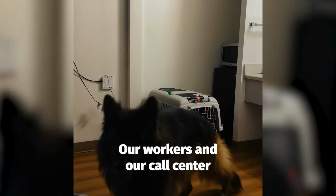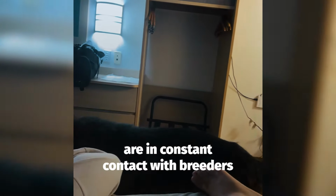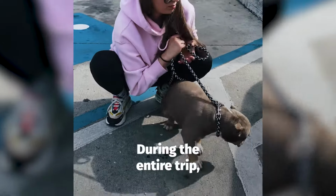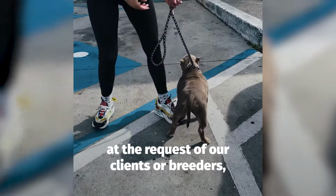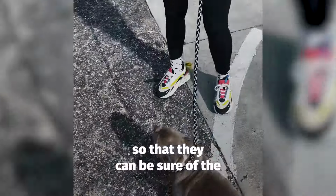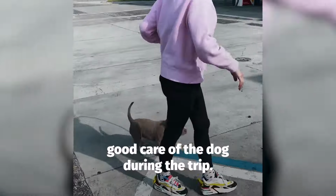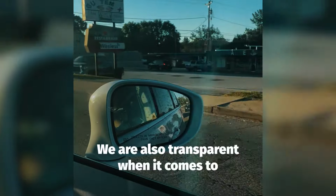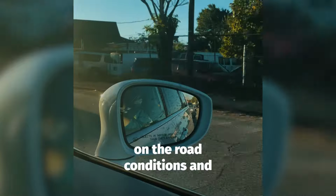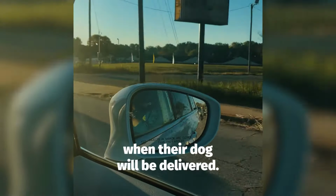Our workers and our call center are in constant contact with breeders and clients in the United States of America. During the entire trip, at the request of our clients or breeders, we send pictures as well as video material so that they can be sure of the good care of the dog during the trip. We are also transparent when it comes to all information and advise clients on the road conditions and when their dog will be delivered.